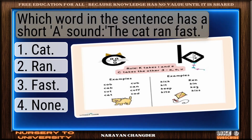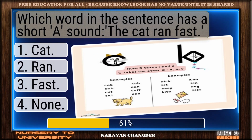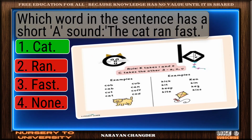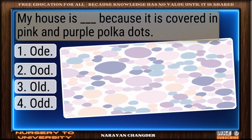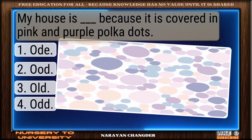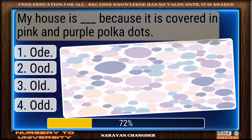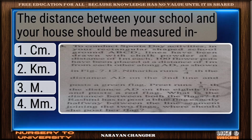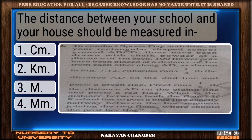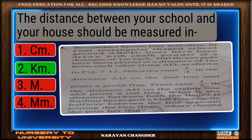Which word in the sentence has a short sound? The cat ran fast. Clear logic. Your choice cat is sound and 100% true. My house is dash because it is covered in pink and purple polka dots. Good job. Your answer odd works well here. The distance between your school and your house should be measured in. Right again. KM is a valid answer.